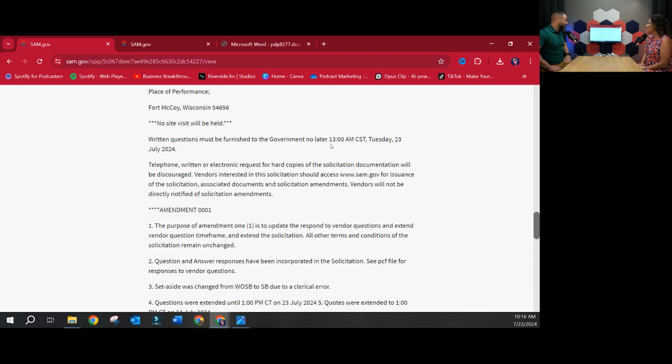Yeah. Right. Well, that's maybe a question we would ask the government. What do they mean by that? But as you can see, there's a deadline to ask questions. So it's very important to read the solicitation, go through all that information, and write down the dates. People, if you are interested in this contract, today is the day. Yeah. We're not even going to hear this until afterwards.